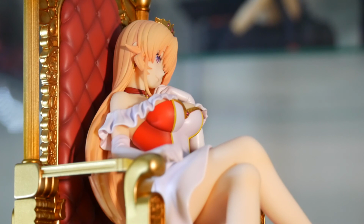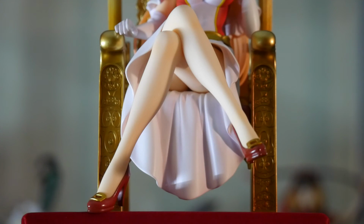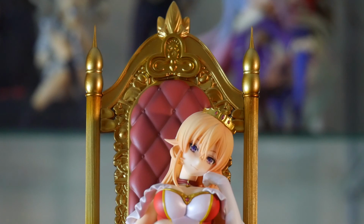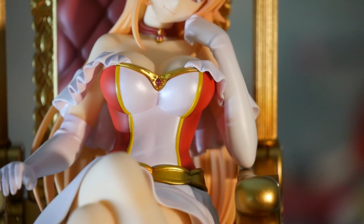And her outfit complements the rest of the figure. Or does the rest of the figure complement her outfit? I'm not quite sure, to be honest, but either way, all the aspects come together beautifully. I particularly like the creases in the dress and the various bits of jewellery, such as the necklace and the crown, not to mention you can see her belly button through her clothing.